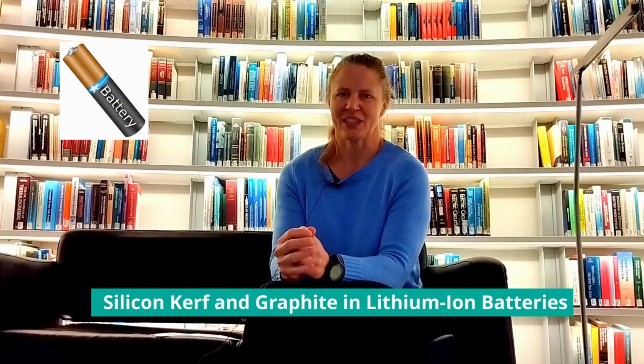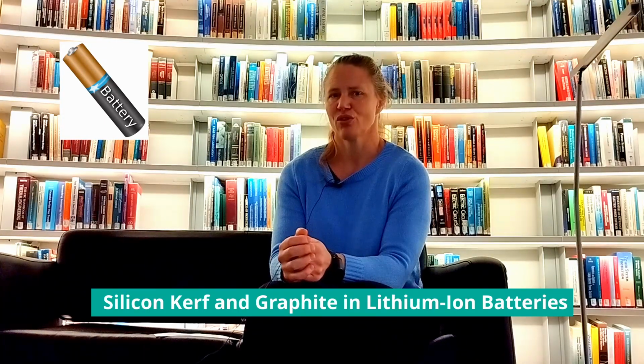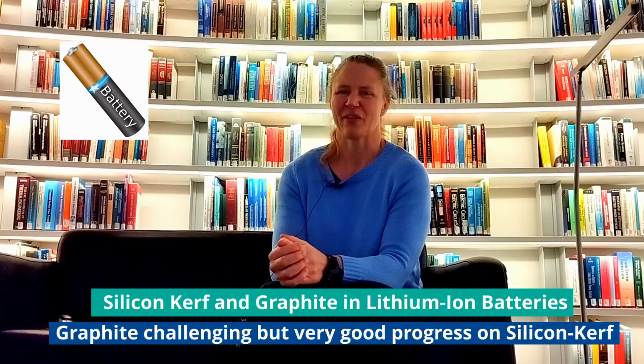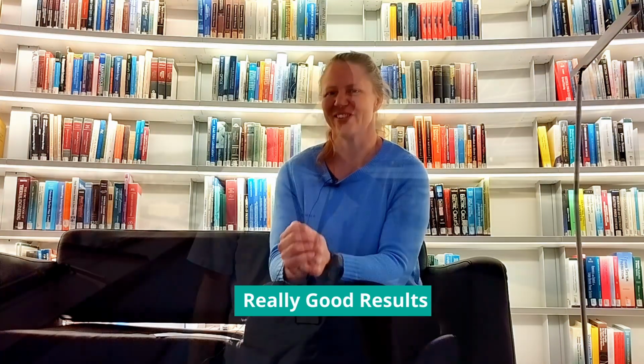And there is also a large activity on lithium-ion batteries where we use silicon kerf again, but also graphite. Graphite is very challenging, but we're making very good progress on the silicon kerf. So these are really good results.